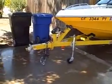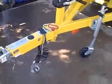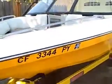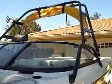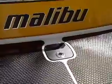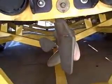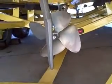As you can see, it has a tandem trailer with the folding tongue, open bow. It's got the swoop tower with custom bimini. Fiberglass deck. And there's the Malibu wedge. Obviously that's the prop. And there's the Malibu wedge.